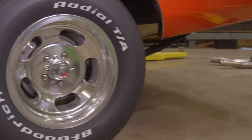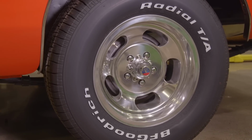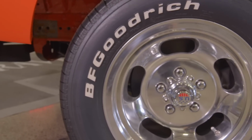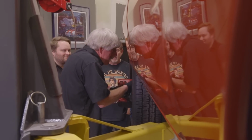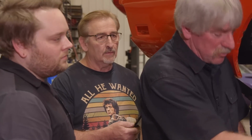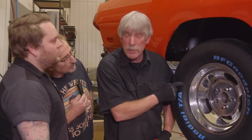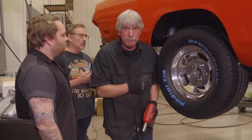So I made the decision to go with the American Racing 5-slot wheel, 15x8 in the back, 15x7 in the front, and the back's gonna get a 275/60 R15. I just wanted to point out how these are my favorite tires right here. Oh yeah, BF Goodrich Radial TA. Yep, my favorite tires, the ones your daddy bought you when you were a kid. Yep, I bought them. Okay, you wanna go pop those out real quick?